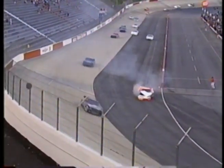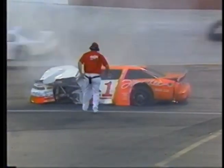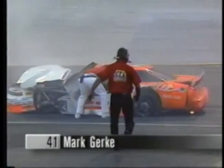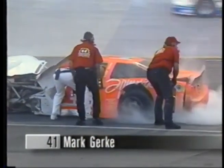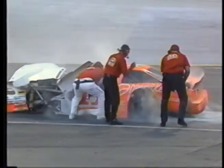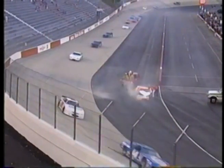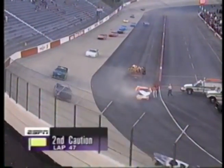Now he goes down, hits the inside wall. The left front is gone on the car. NASCAR officials right there immediately. So are the firemen there to the scene. And the car has come to rest right at the end of pit road. That's right where the ambulances and safety crews sit. And they are just waiting, making sure they get a signal from NASCAR. They pulled out on the racetrack.